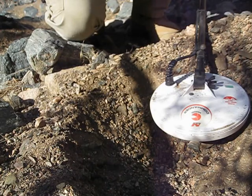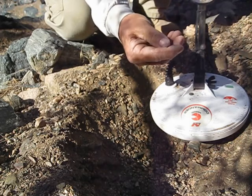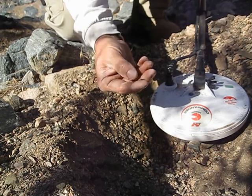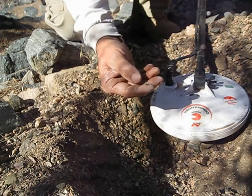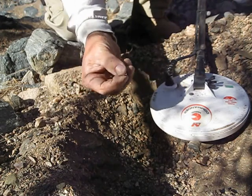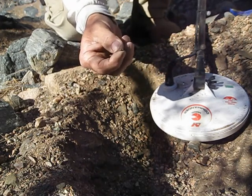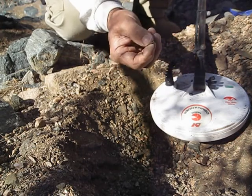Alright. Not what we were hoping for. Actually, it's a piece of aluminum. Cattle seem to like chewing up aluminum out here for some reason. I'm not sure what it is. Does it taste good? Is it like cattle bubble gum? I don't know what the deal is, but they chew it up in these small pieces and it gets into the wash, and we got to dig it up at 6-8 inches deep. So anyway, first target's a piece of aluminum. Away we go.